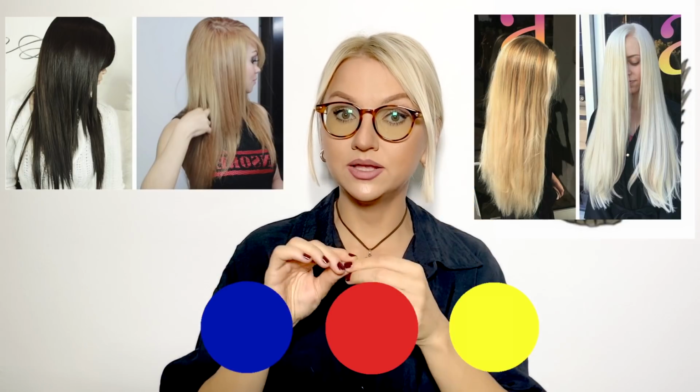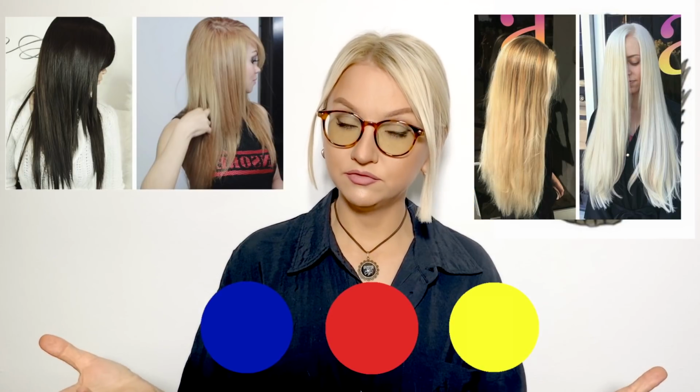And when yellow goes away, then we have this white platinum blonde that doesn't have any colors in there, and it's empty, and this is why it can break like that and just leave me forever.